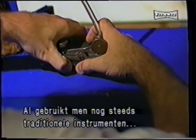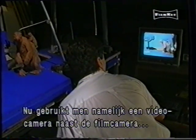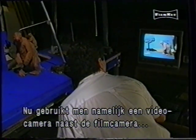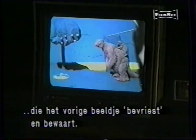But while traditional stop-motion animation tools like the surface gauge are still used, today's animators have a distinct advantage over their predecessors. In recent years, they can utilize video cameras mounted alongside the film camera, which freeze and store the previously exposed frame. Okay, I got it.